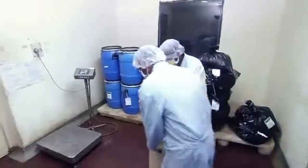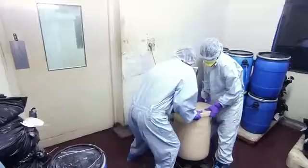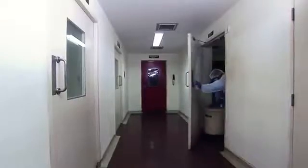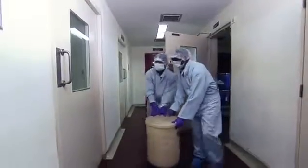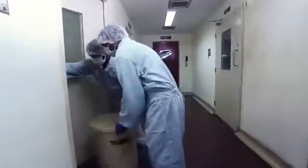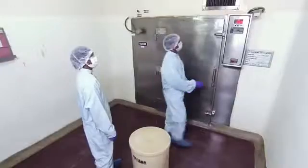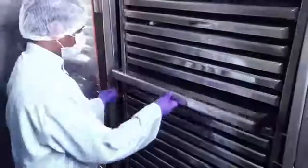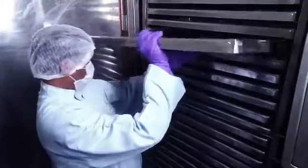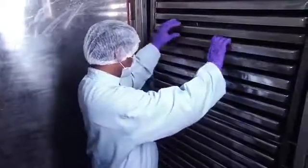Pick up the same container which has come into the drying area and check its weight and record it. Once done, send it to the drying room. And before you start the drying, perform the same checks that you made at the reactor and the centrifuge. Check the calibration status labels of the equipment and make sure that the status is ready to use and that the dryer was previously used for the same product. And also ensure that the trays are clean.